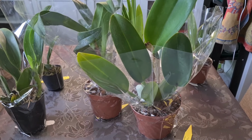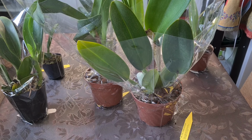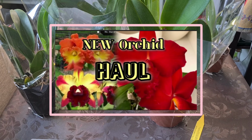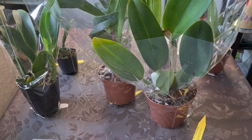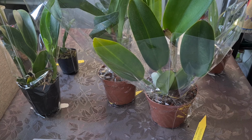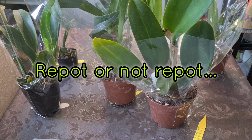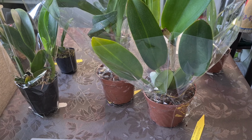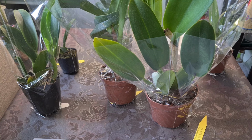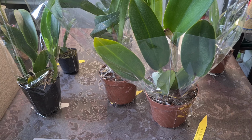But anyways, I hope you saw my new orchid haul from Lucke Orchideen in Germany. I was a bit disappointed in a few of the orchids, but my opinion might be changed after seeing the roots and after having removed the plastic. This is a repot or not repot video. In most cases, the orchids from Lucke Orchideen are freshly imported from Thailand, Taiwan, South America. They ship them bare-rooted, and naturally, many of the roots will die off during transport.